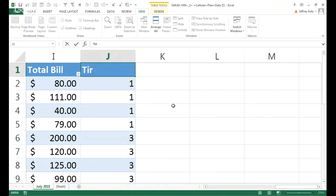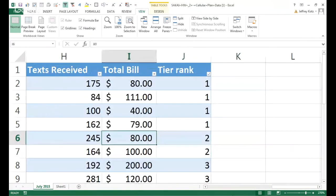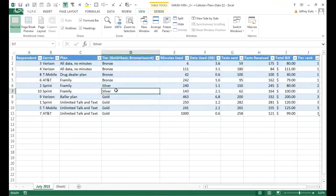So I can call this column tier rank, sort it smallest to largest, and now right here, once they're sorted from smallest to largest, I can see that silver separates the lower tier from the higher tier. Therefore, silver is our median tier. About half of the observations or half of the respondents are below silver and half are above silver.